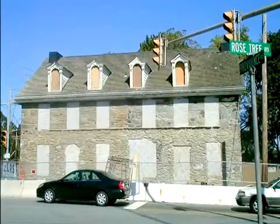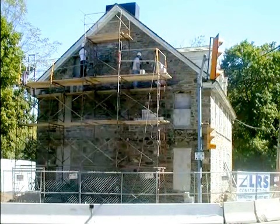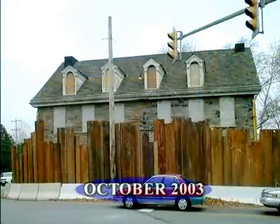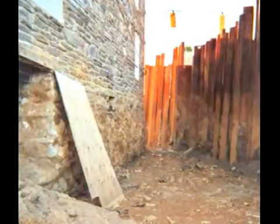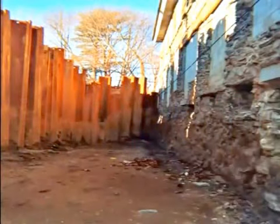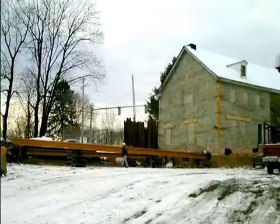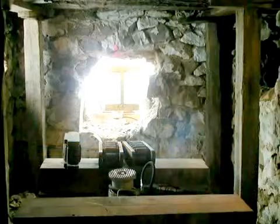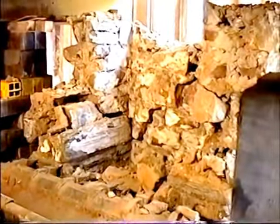Let's go outside to take a look at how we supported the intersection to allow us to excavate around the building. We've driven the sheet pilings which support the intersection, support the road. The elevation for the road is about 8 to 10 feet above this sheer wall. Once the sheet piles were in, we were able to excavate around the building so Steve would have access to it and he can start running his steel through the foundation.